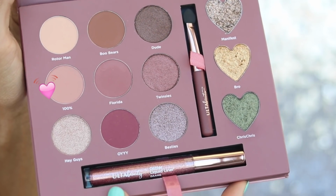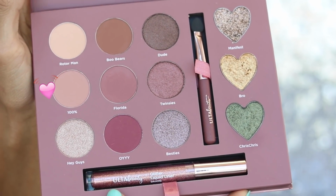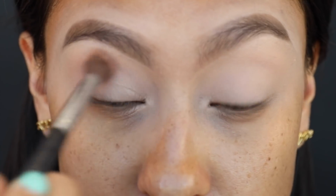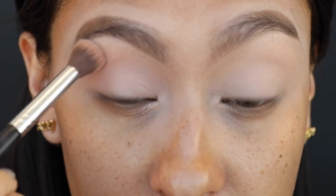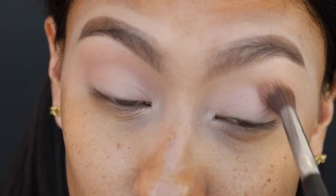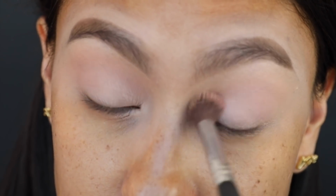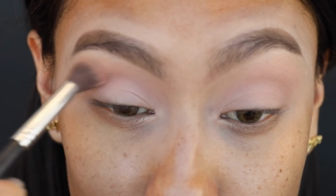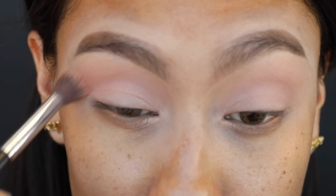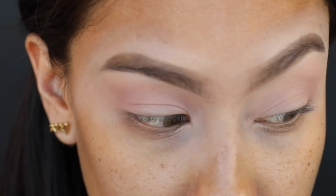All right, now I'm going to go in with the shade 100%, and we're going to blend that in our creases. These shadows blend really beautifully and easy. They're not choppy or chunky or anything like that. This shade looks great on all skin tones. All of the girls in my wedding are wearing some part of my collection, which I think is so amazing. I actually wore this palette in my wedding.